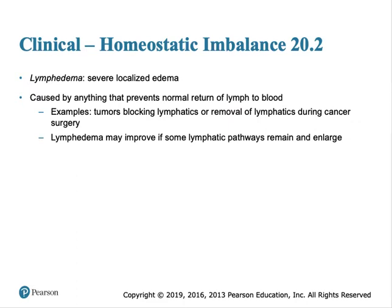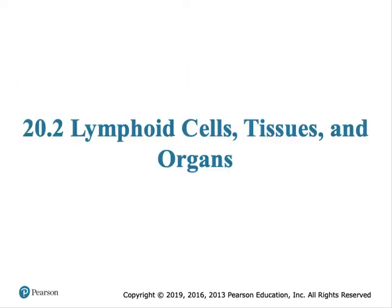All right, lymphedema is localized edema of the lymph, obviously. So we've talked about edema. And this can be caused by anything that prevents normal return of lymph to blood. So things like a tumor, for example, might actually block the lymphatics after cancer surgery or during cancer surgery. So lymphedema may improve if some of the lymphatic pathways are still present. Remember, there's anastomoses, those alternative pathways to get fluid back to the same location. And sometimes those pathways that are left open actually can enlarge to make up the difference.